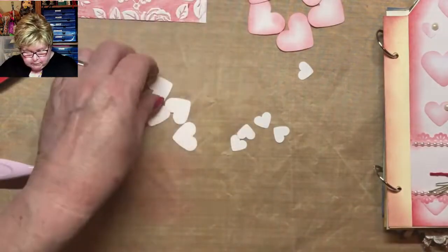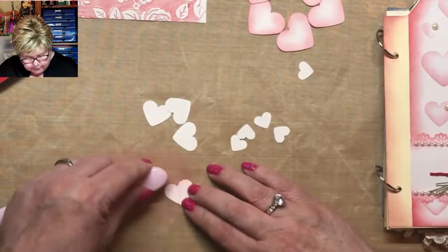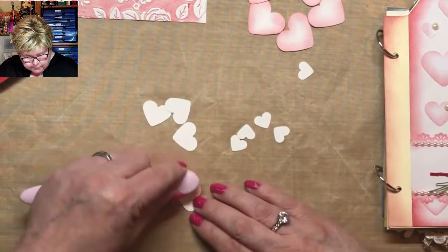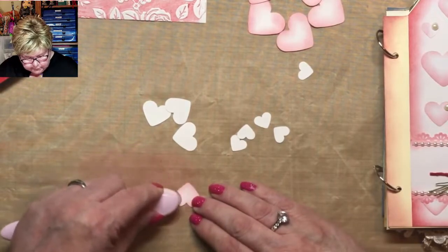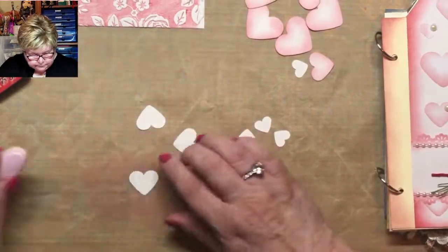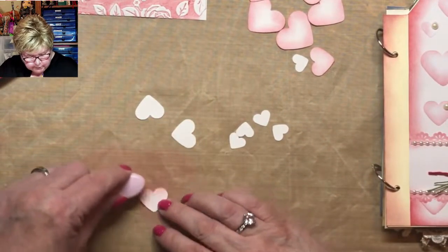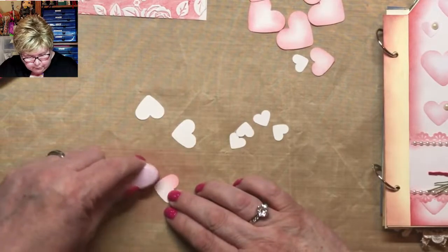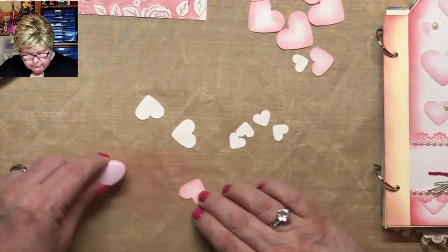So that's all the big ones done. See, it doesn't take long, does it? It's a nice little thing to do. I like doing things like this. There's not that many when you look at it. Some of you have done the most beautiful romance tags. I mean, really, really beautiful.